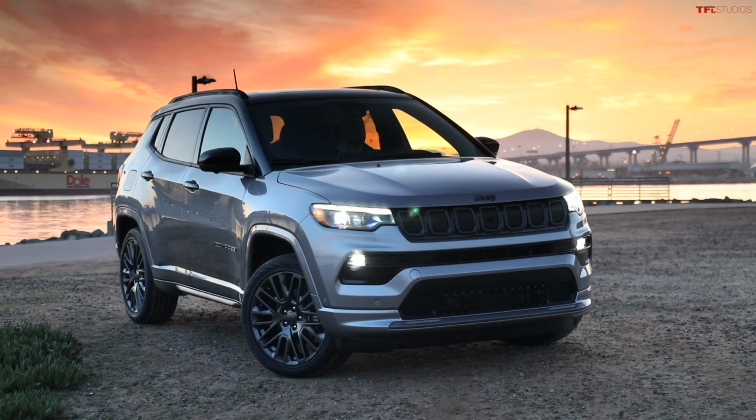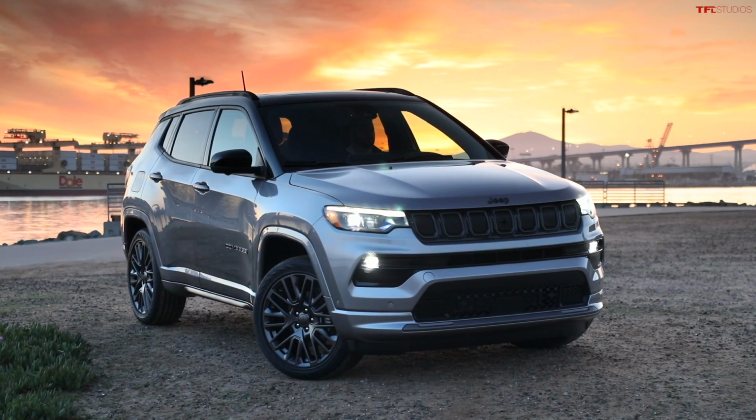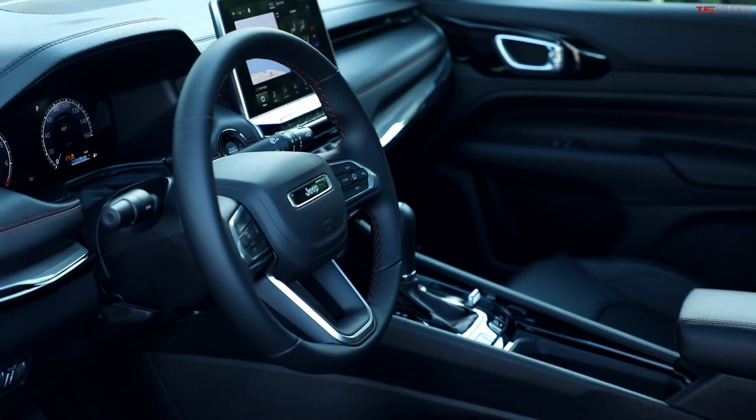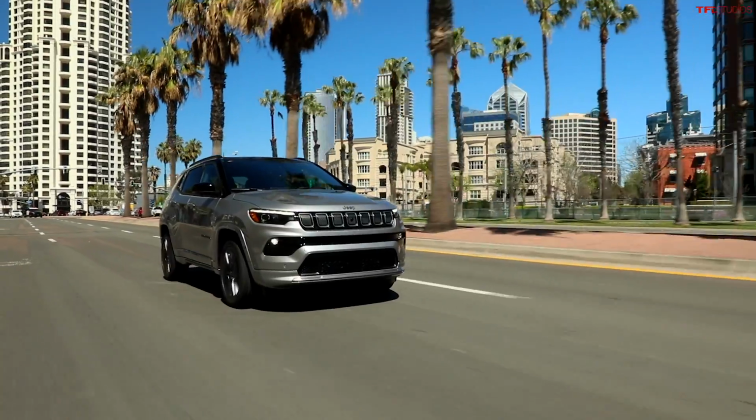Hey guys, behind me I've got some Jeep news because that is the new 2022 Jeep Compass. And in this video we are going to go over all the exterior changes, talk about the big changes on the inside, we'll discuss the powertrains, and whether or not this is worth a look over some of its competition.